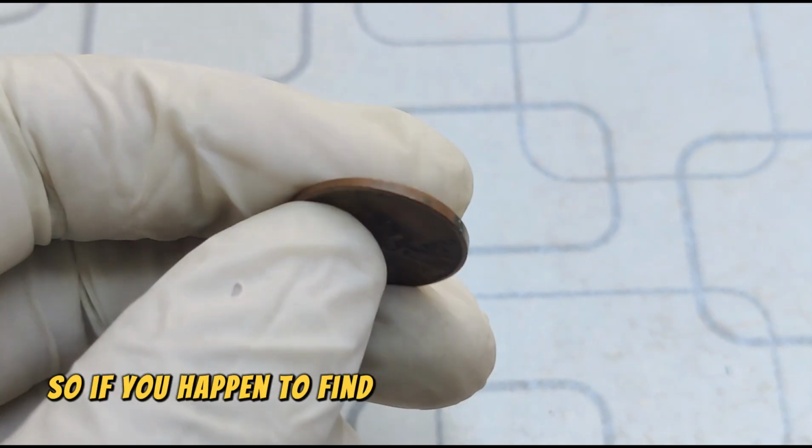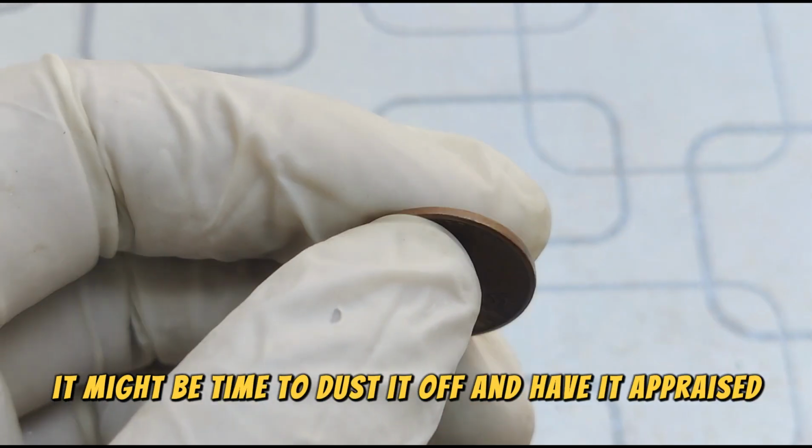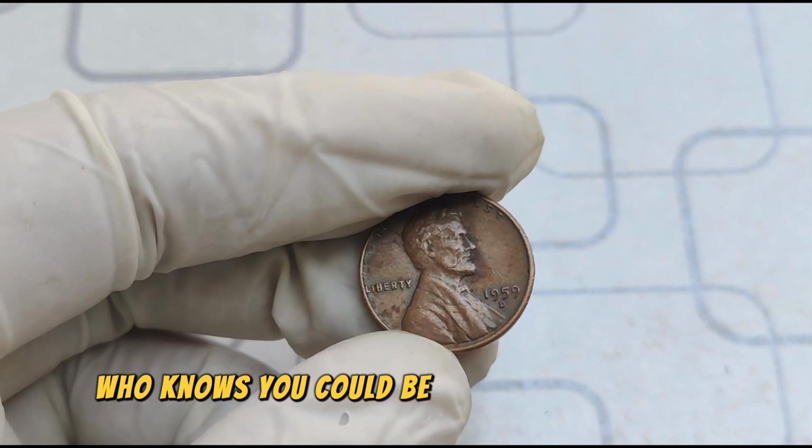So, if you happen to find a 1959 D penny lying around, it might be time to dust it off and have it appraised. Who knows? You could be sitting on a fortune.